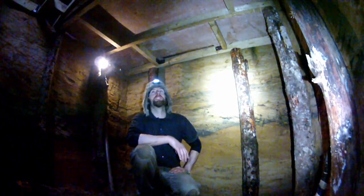So cosy in here. I've trimmed the walls to vertical. I will fit plyboard behind the pillars to cover them up.